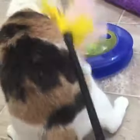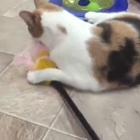Lily? And yes, Eliza, most of the toys that we have, we put in boxes. And we pour catnip on them. So yeah.